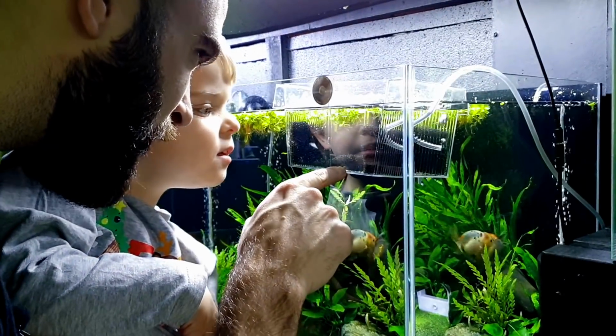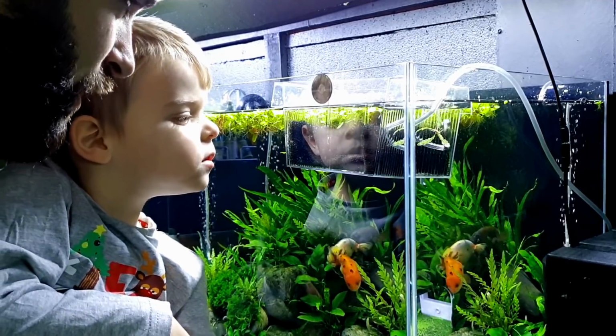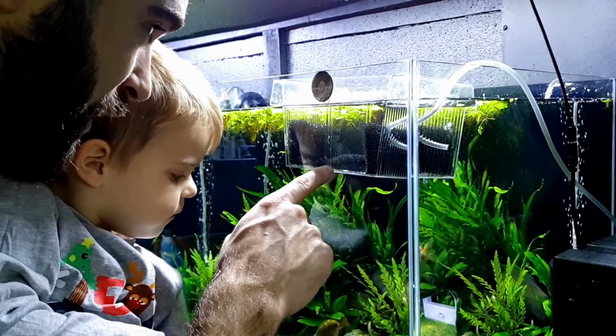I can't. Look. Hang on, let me put the camera down. If you look just in there, see? See those little round circles everywhere? They're the fish eggs. They're the goldfish eggs. They're not pumpkins, they're little eggs.